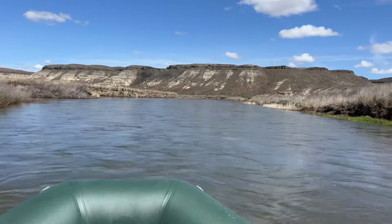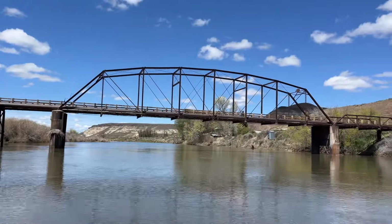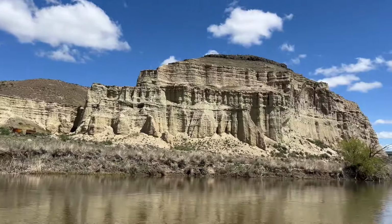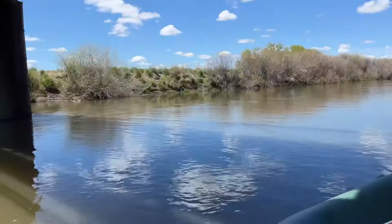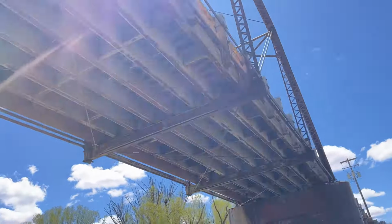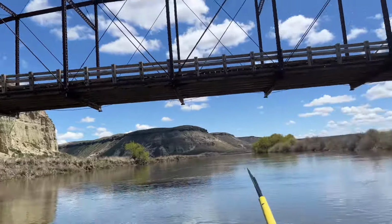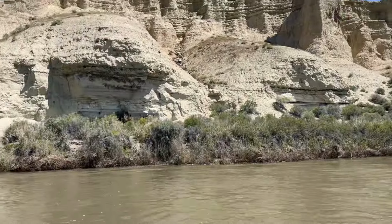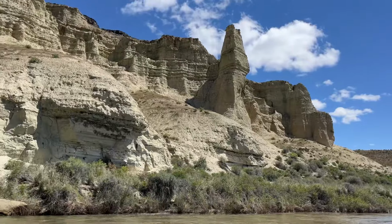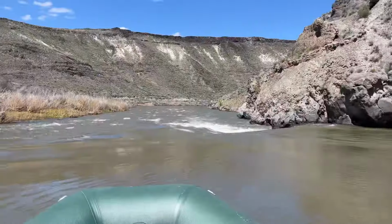Water's moving at a pretty good clip compared to the last time I was out here, which is nice. But man, that thing is old. Old farm stuff. Old dirt. Swallows built a bunch of mud nests underneath that ledge. So much spookiness. River's making a hard right.